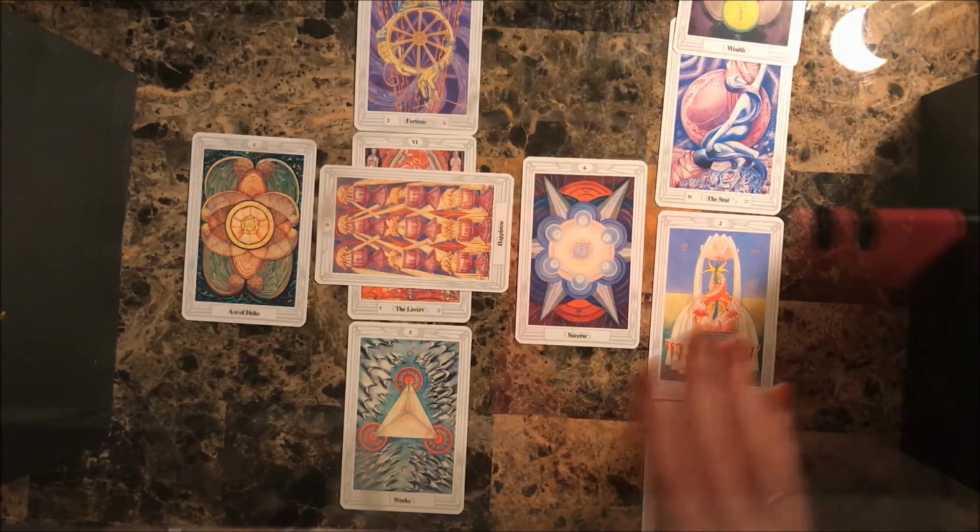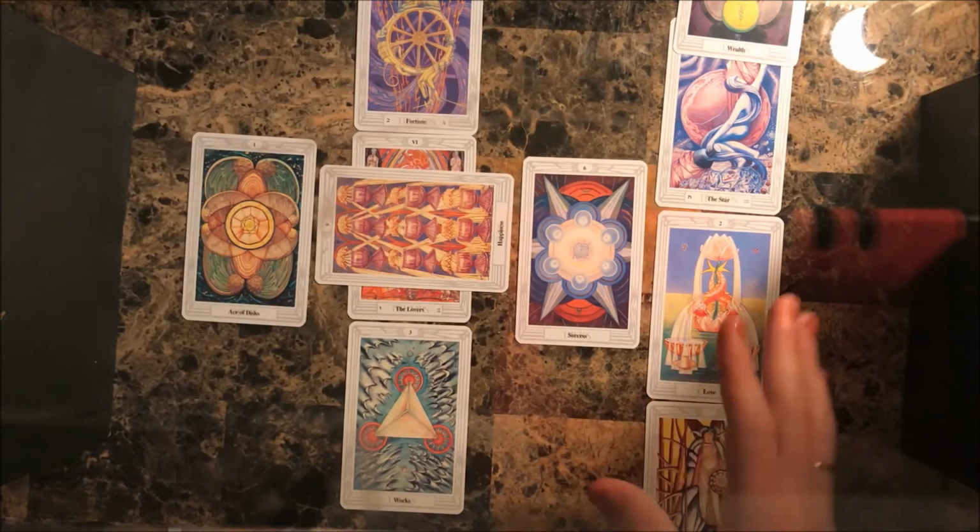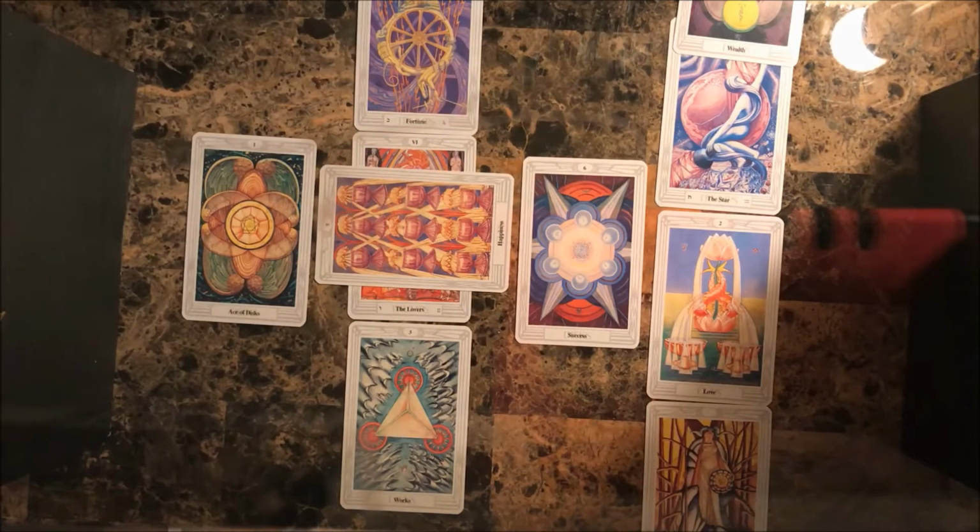But this is my reading, and this is pretty much the Celtic Cross layout, and that's how you go about it and what each card should represent. Now there's other ways to do tarot card readings. So again, it could all be researched, but I hope you guys enjoyed mine.